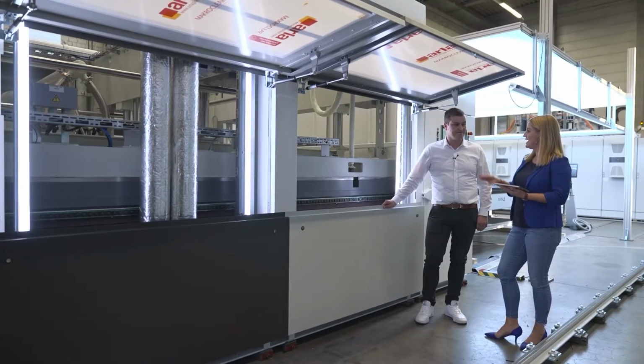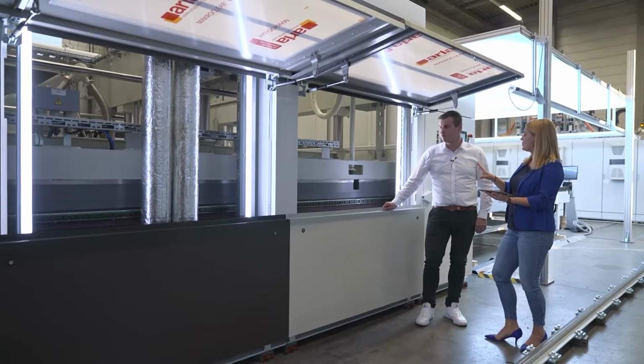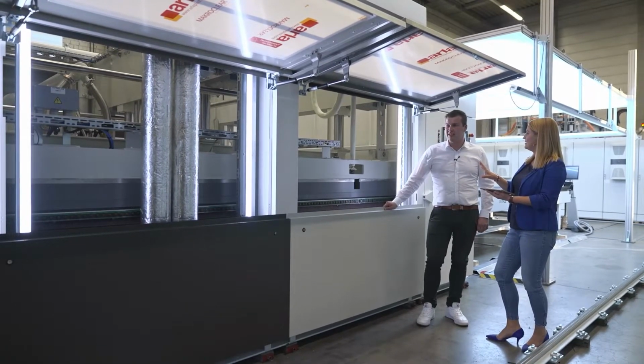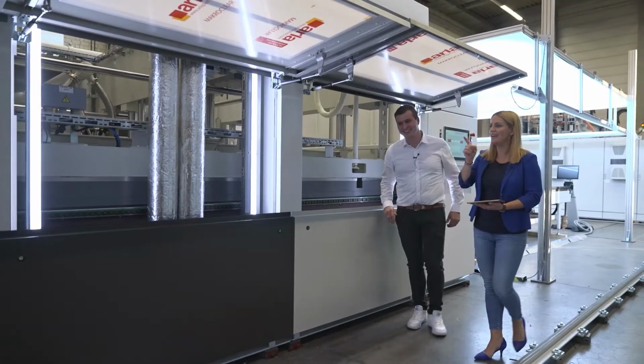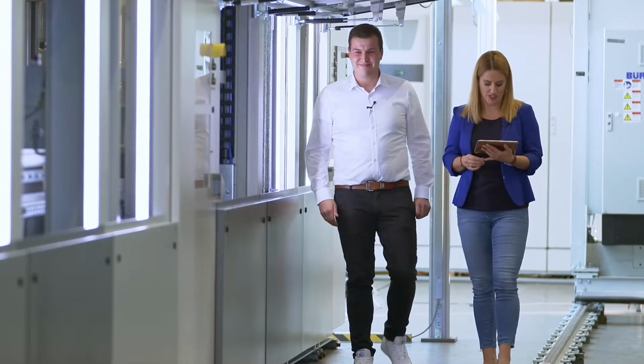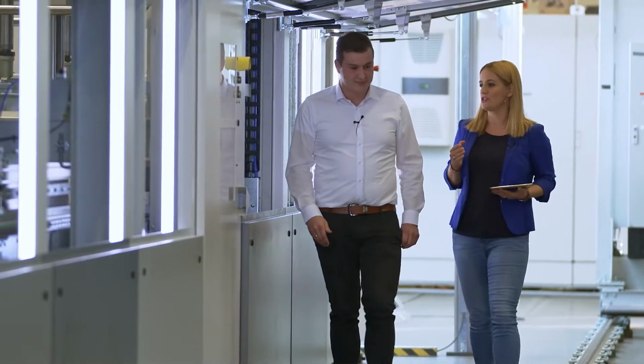Okay, so that's the first lamination step. Is there anything we haven't covered, or can we move on to the next step? I think we've covered the most important points. Otherwise, please ask, ladies and gentlemen. We're moving on to the second lamination step, which is the heating press. Why did you add a second heating press in between?